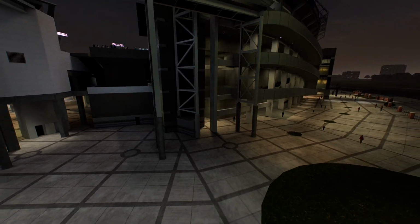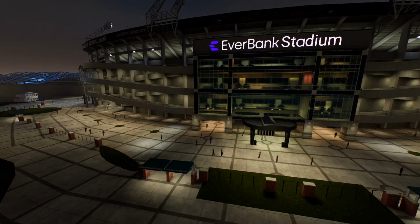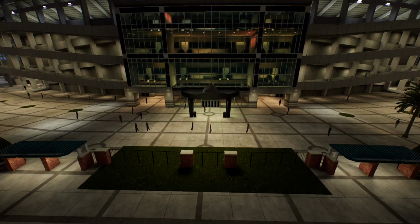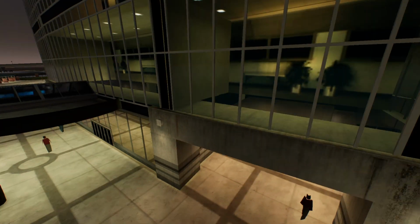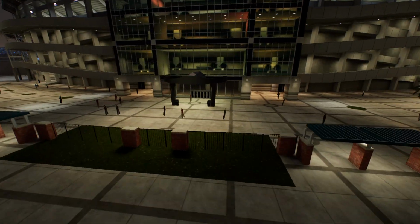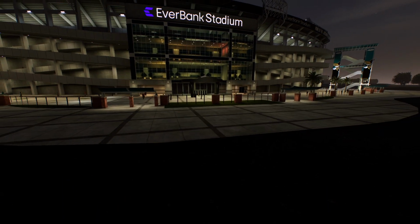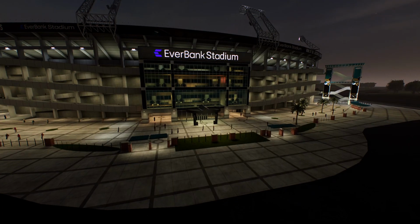Okay, so do we have any statues out here? EverBank Stadium. Remember at one point when they were talking about it being called Trevor Bank Stadium? But I don't know, Jacksonville fans, what's your opinion on Trevor Lawrence? Is it still "In Trevor we trust," or is it kind of calling it quits, calling it GG already?